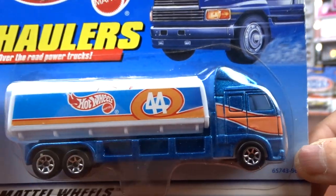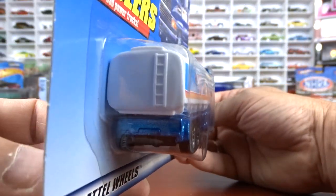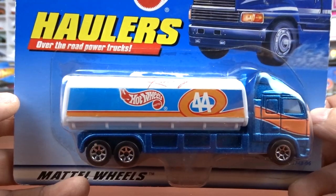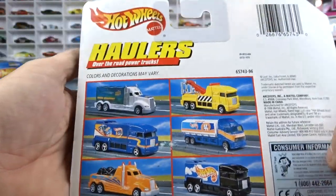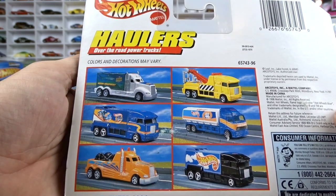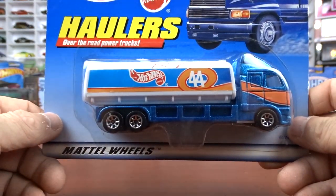This thing is pretty cool. I got quite a few of these now, which I think is awesome. Hot Wheels Racing. So, of course, I had to have it. It's going to go with my Hot Wheels Race Team stuff. Yeah, so I got a few more to look for there, obviously. Yeah, that is cool. Awesome.